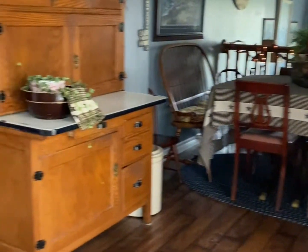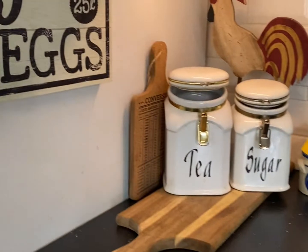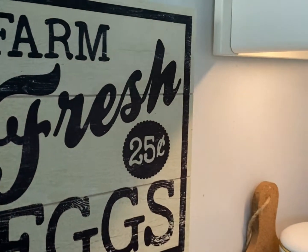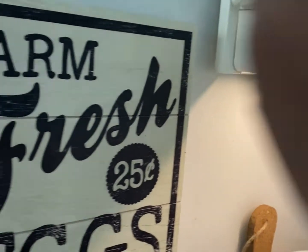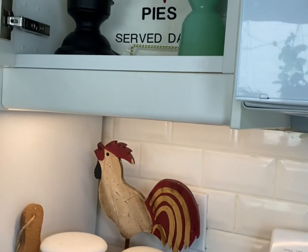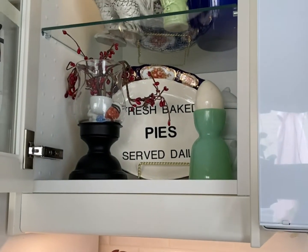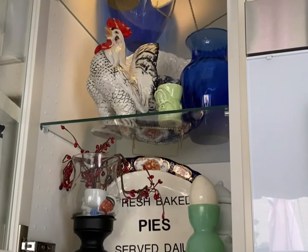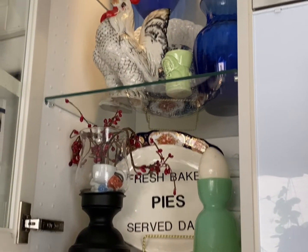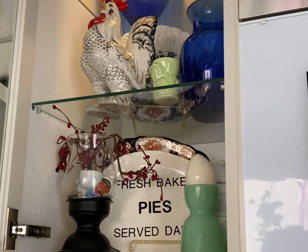Swing around, I don't want to make you sick. And so if I can't live on a farm, I bring the farm here: farm fresh eggs. And my cabinet filled with, I love to bake. If you've seen my other tutorials on baking, I love baking. All these things. That chicken was handed down to me by my grandma when I was probably 6 years old. So I treasure that.